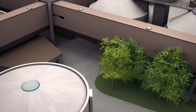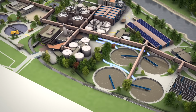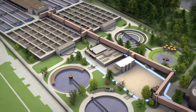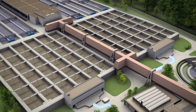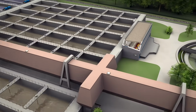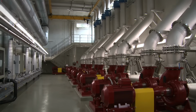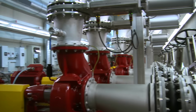Now let's take a look at the further treatment of the wastewater. After the sludge is separated from the wastewater in the primary clarifiers, it flows through the underground channels to the biological treatment. Since the tanks are considerably higher than the channels, pumps raise the water up 5 meters in height, at peak times up to 6 cubic meters of water per second.